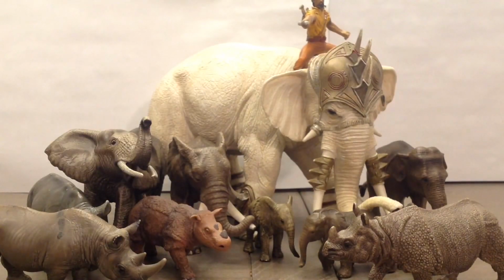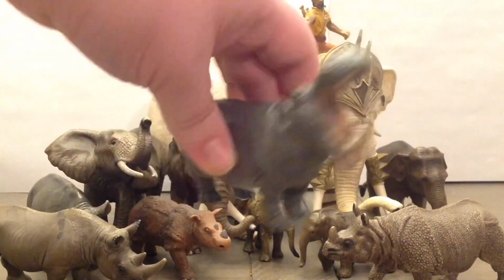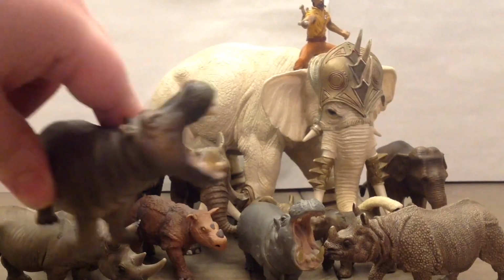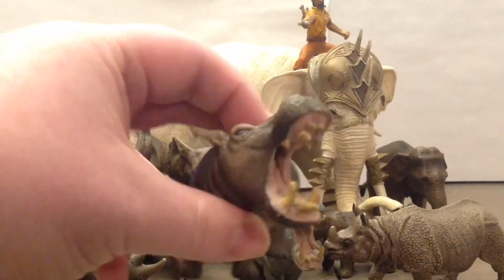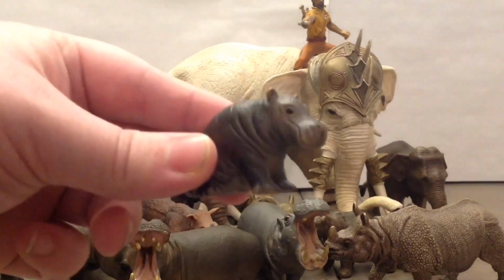Alright, now we're moving on to the hippos. First up, we have one of the oldest Schleich figures, which is this open mouth hippo. Super, super old. Then we have a more modern version of the open mouth hippo. This is not the newest one, but it's one of the newer ones. And then we also have a baby hippo.